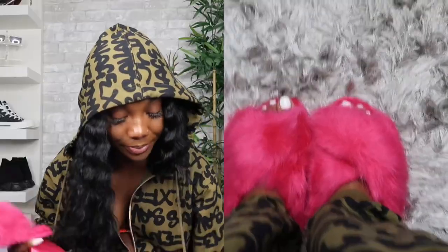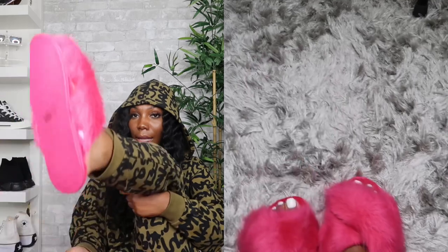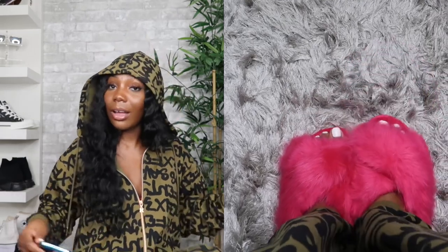Guys, look at these things. Look at this, it is so cute. I'm a size 8.5, 9. I got this in a size 10. Let me put it on. The 10 fits perfectly, y'all. My favorite thing, no lie, is these slippers. Hands down, these slippers, y'all. I am so excited. Y'all need to get these slippers on sale right now, so go check them out.